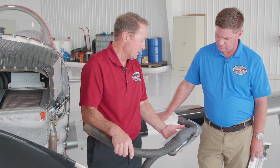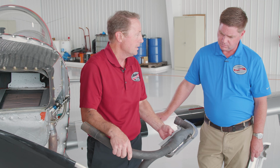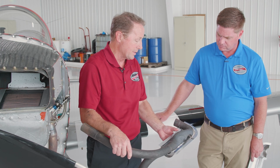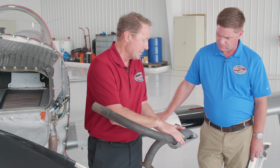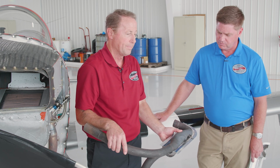Look the shroud over. Again, like I said, make sure there's no heat distress to it, any cracks or anything of that nature. And when you reinstall it, make sure you get the screws nice and tight so it's very secure so it isn't rattling around on the exhaust stack.